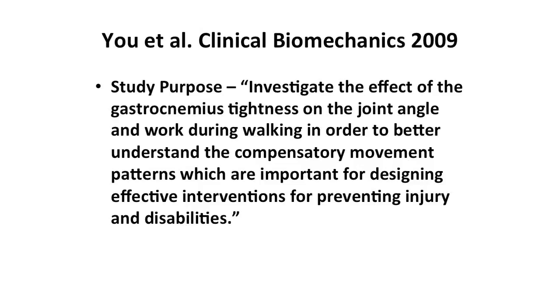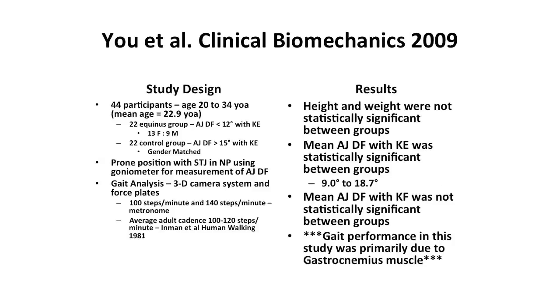Yu et al., in Clinical Biomechanics 2009, looked at the effect of gastrocnemius tightness on joint angle and work during walking in order to better understand the compensatory movement patterns, which are important for designing effective interventions and preventing injury and disabilities.